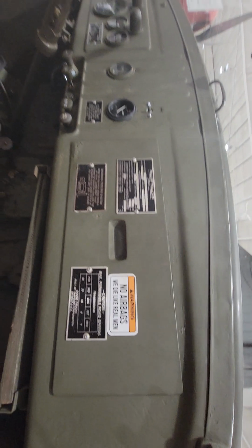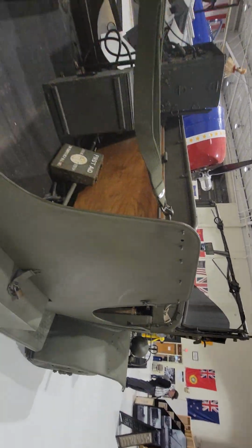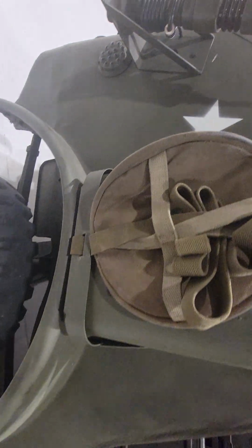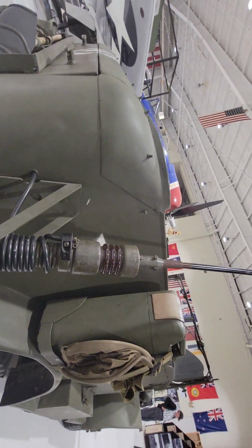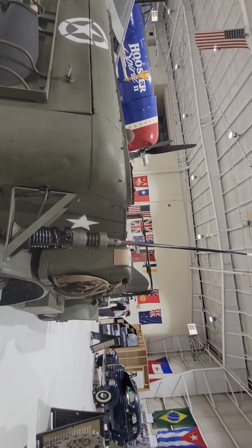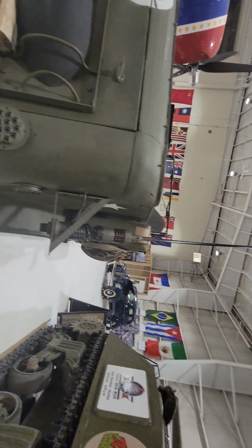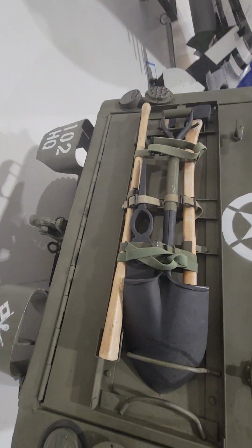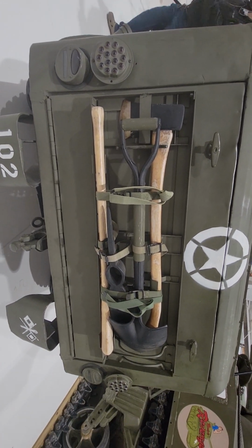A fire extinguisher. All the serial numbers still on it. They had to keep all that up to date, guys. They really did. They had the compasses right there hanging off the dash mirror. Sorry. Big old freaking antenna, and that sucker goes all the way up there. Got your basic shovel, your picks, and everything for when you go out on the field. You need to dig yourself out.